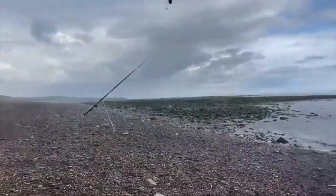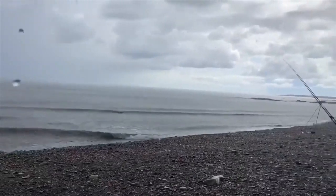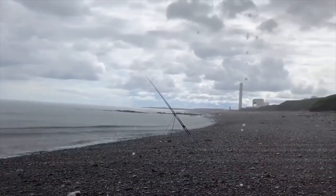Have we caught any fish? No. No. The only thing I've caught is botulism off my sandwich. So, still no action whatsoever.